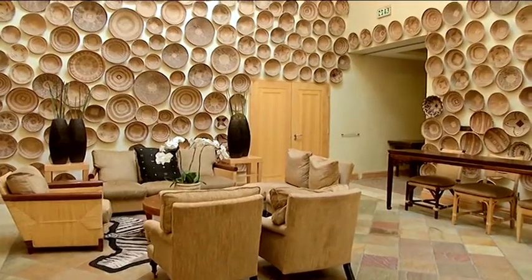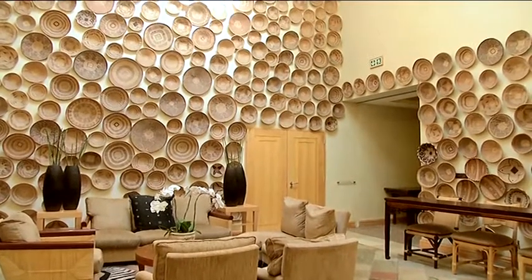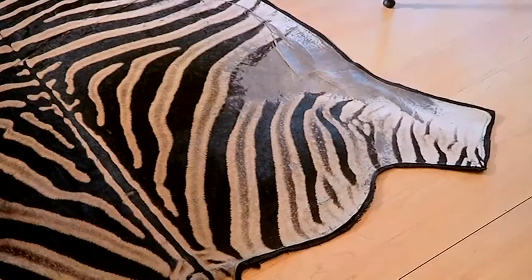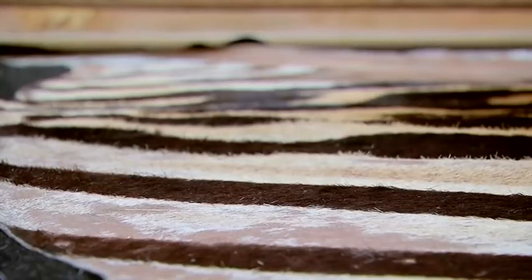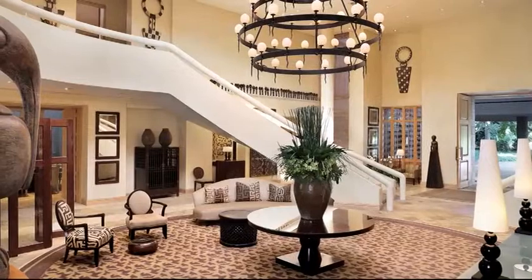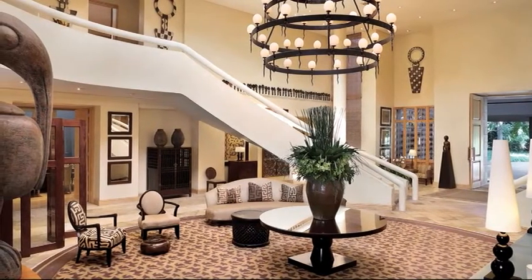With the Saxon Hotel, Stephen has managed to embody an exotic feeling influenced by our African roots. With grand features such as textured zebra rugs, novel artifacts and cushions in various fabrics and finishes, it truly expresses the Safari Chic decor style.